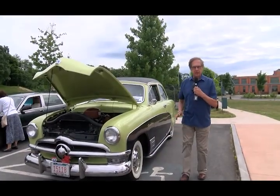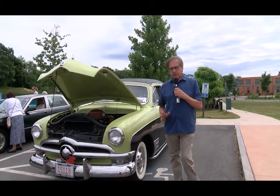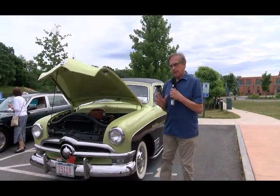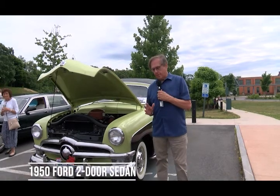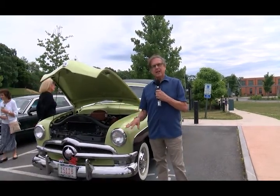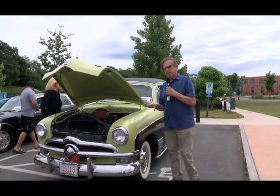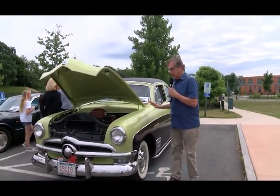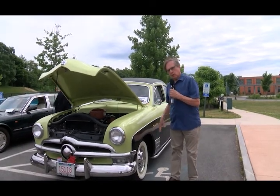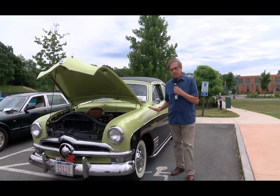In 1950, Ford Motor Company decided to take a drastic turn as far as their styling was concerned. In 1949, any of those car aficionados would remember that Ford had the teardrop type of headlights before that in the 1940 Ford. This is 1950. 1950 made a radical departure. It did not have the fenders, the running boards, any of that type. It became a streamlined body.